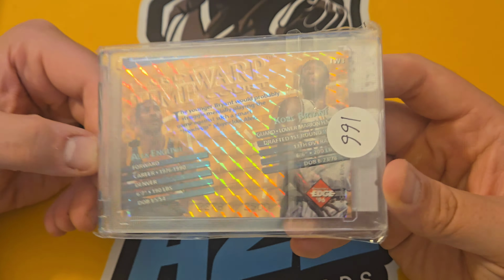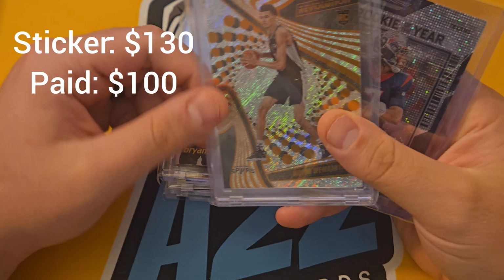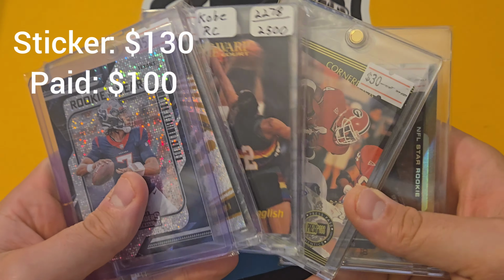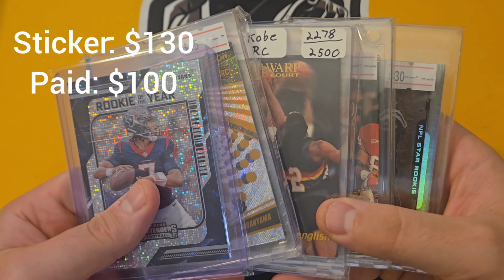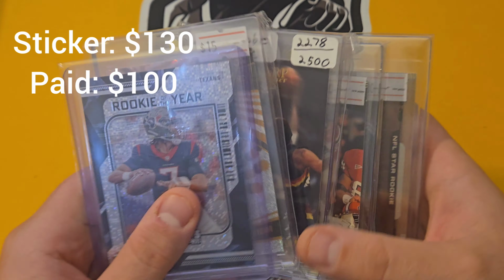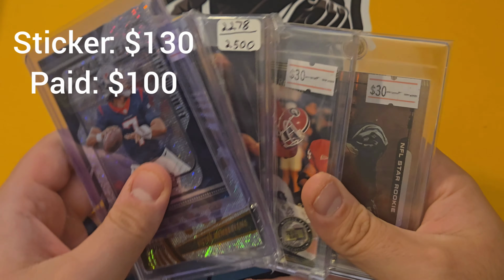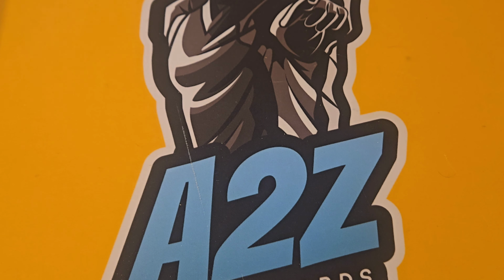The sticker price, I believe, for this lot was $30, $60, $105, $120, $130. So at comps, we're at $130. I am getting this whole lot for $100. So we're going to have that on the screen right now. Sticker, $130. Price I got, $100, which I like. I like all these cards. All these cards will be going to my PC. Maybe the CJ Stroud will be some trade bait or something I can throw up on eBay, but we will see there.